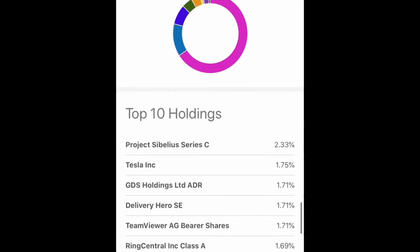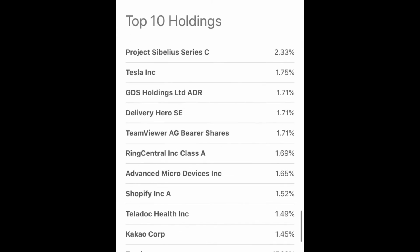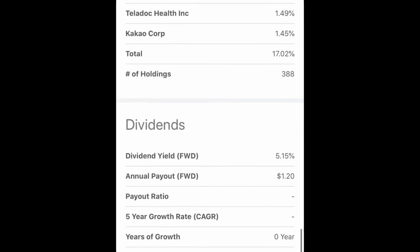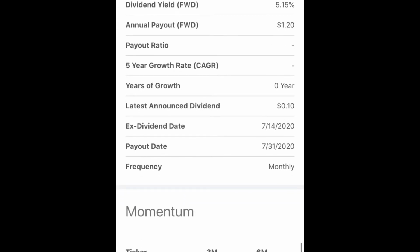But their top 10 holdings in this trust, you can see Tesla's in there at 1.75%. You'll also see Shopify in there at 1.52%. So these are some pretty big companies underneath this company, and its dividend yield is only at 5.15%, and the payout is 10 cents a month. So I like them. I mean, it's still an early company.